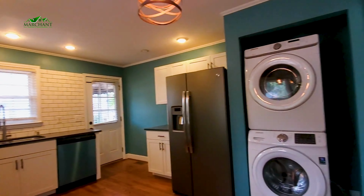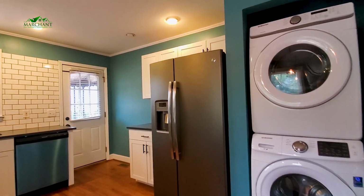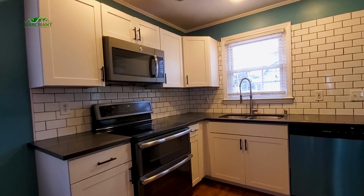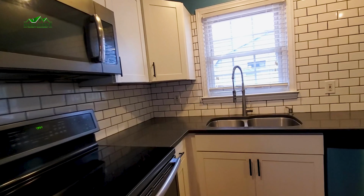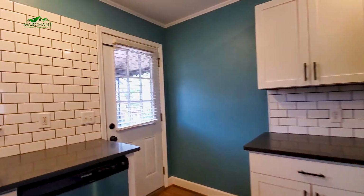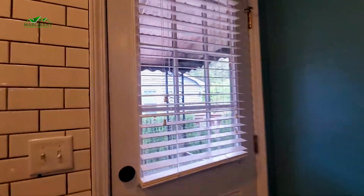So sweet, stackable laundry right here in the kitchen. Super convenient. But I just love this little adorable kitchen. It's so cute. I love the drop-in sink. You've got gorgeous countertops there, plenty of cabinet space, and let's go peek out into this backyard.